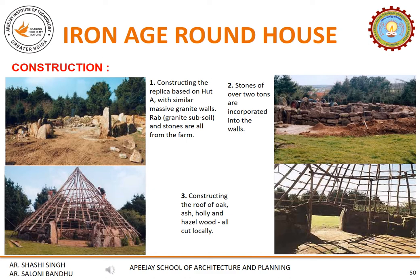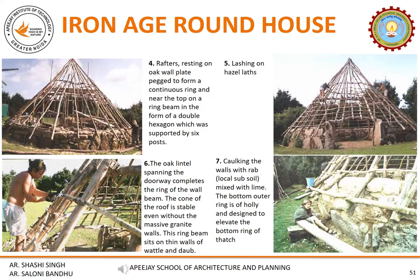The third step is construction of the roof with oak, ash, and hazel wood, which are cut locally. This step is discussed in detail in later slides. Image 4 shows the rafters, which are resting on an oak wall plate pegged to form a continuous ring, and near the top on a ring beam in the form of a double hexagon, which was supported by 6 posts.